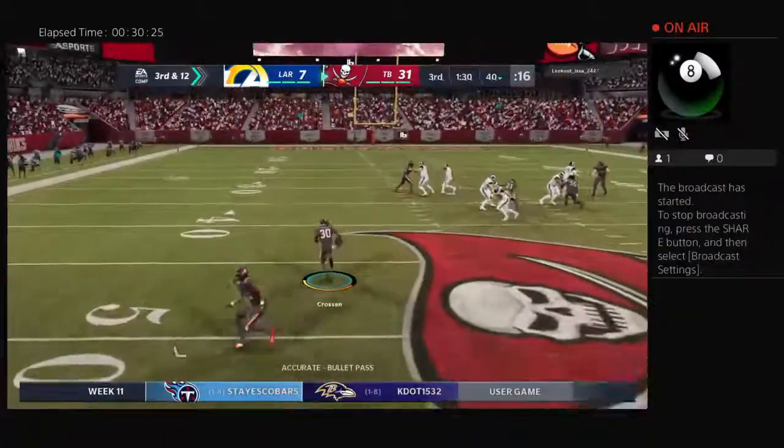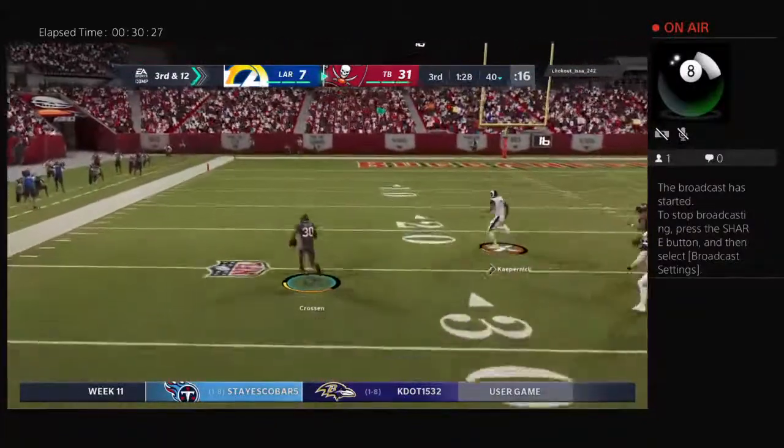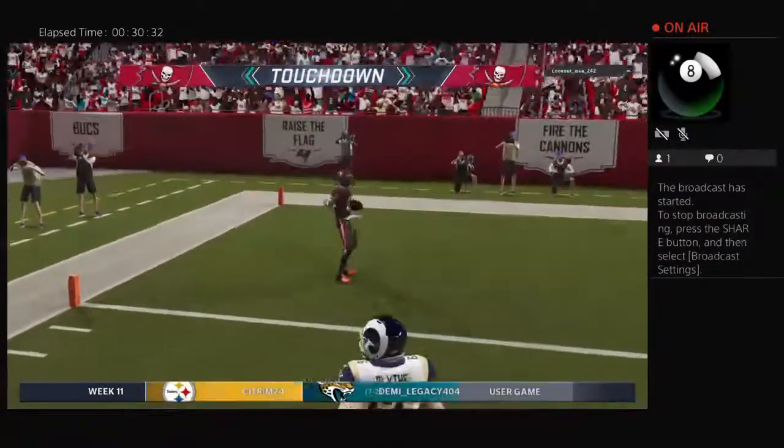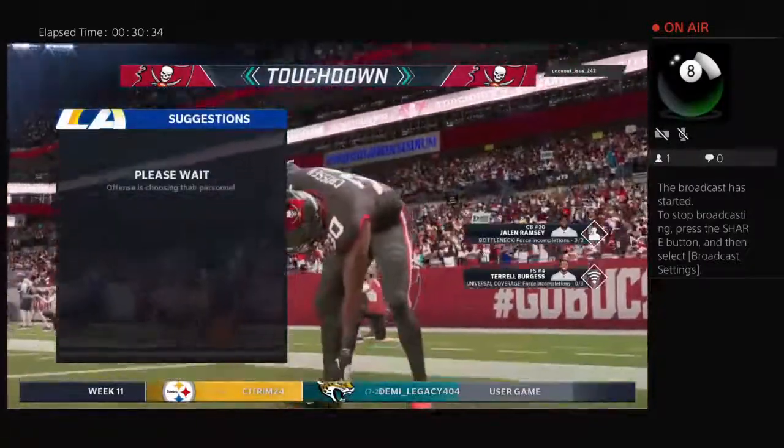And for a 3rd time tonight, he's intercepted. A great read, and it's picked off. There he goes, left side. And he will score. Touchdown, Tampa Bay.